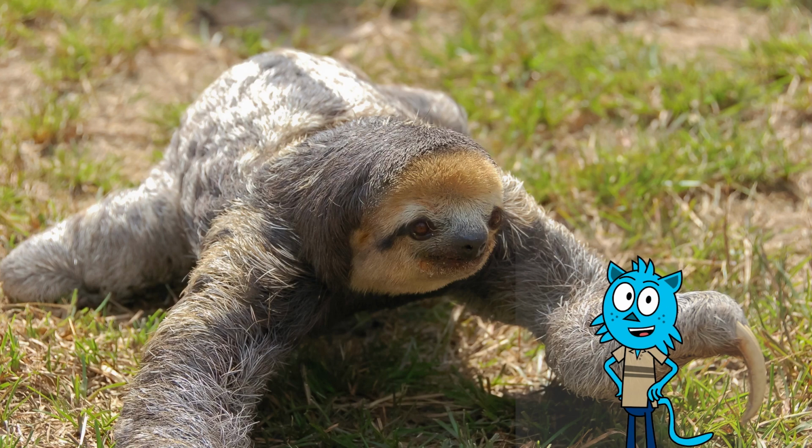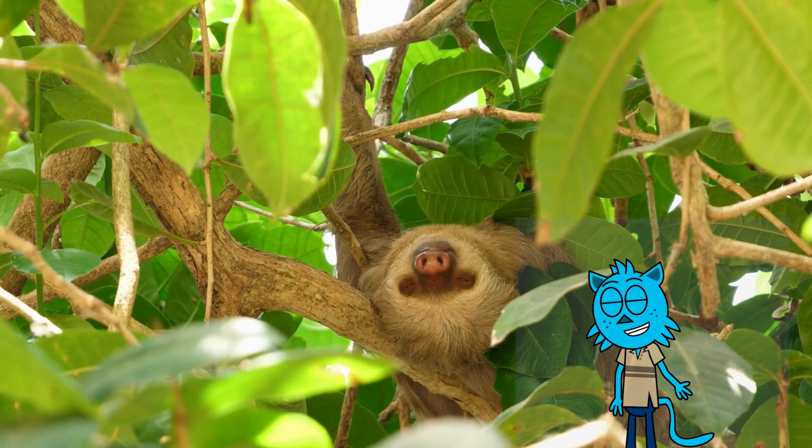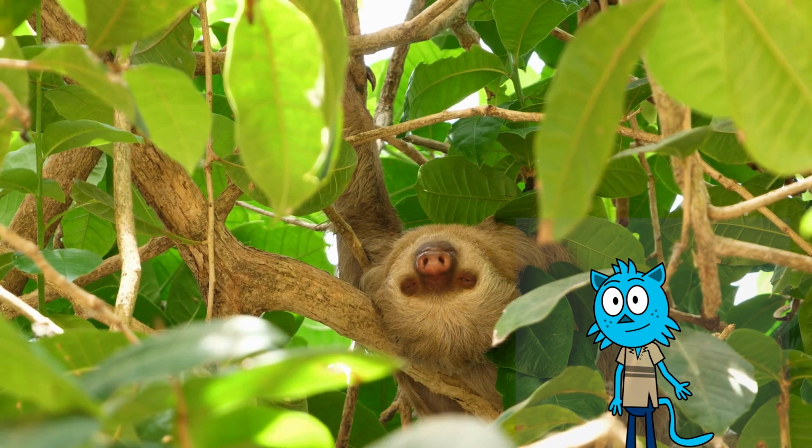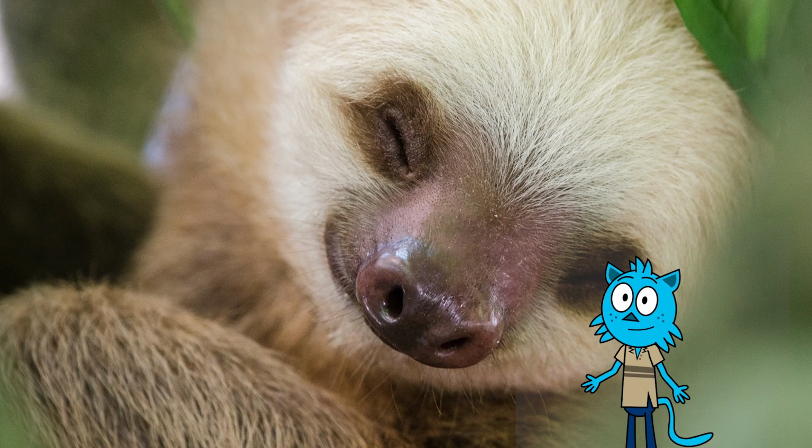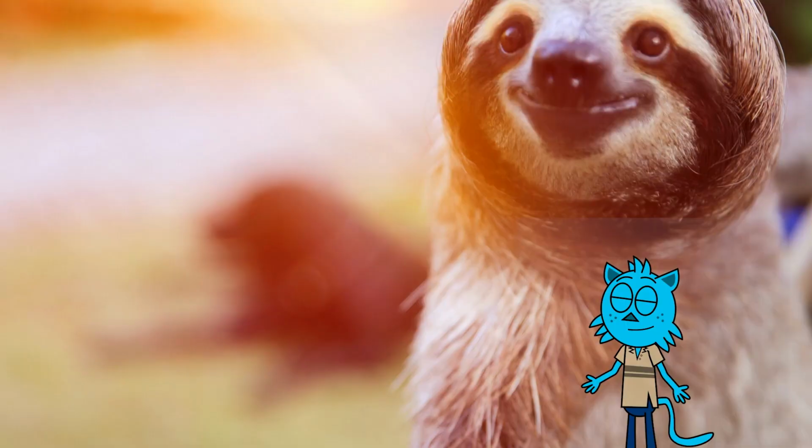Sloths are masters of camouflage. Their fur often grows algae, making them look like a part of the tree. This helps them hide from predators like eagles and big cats. Have you ever noticed the sloth's unique and charming smile? Their facial structure gives them a permanent grin, making them look extra cute.